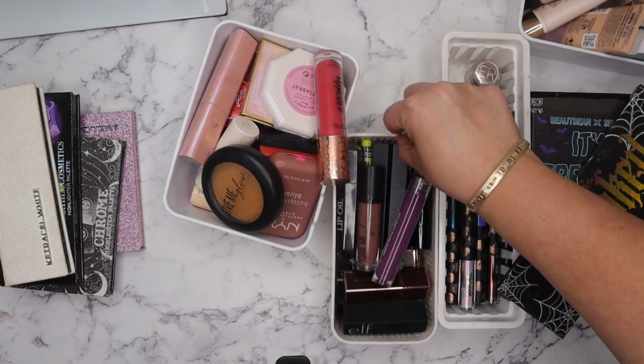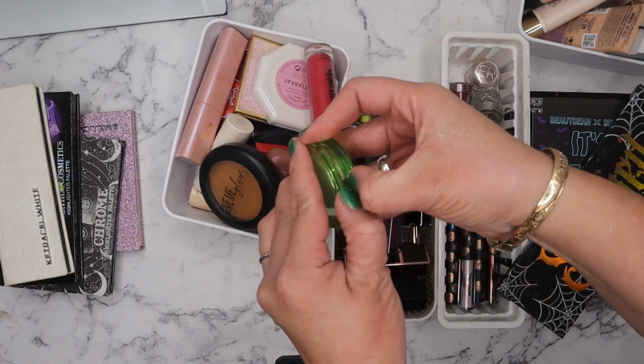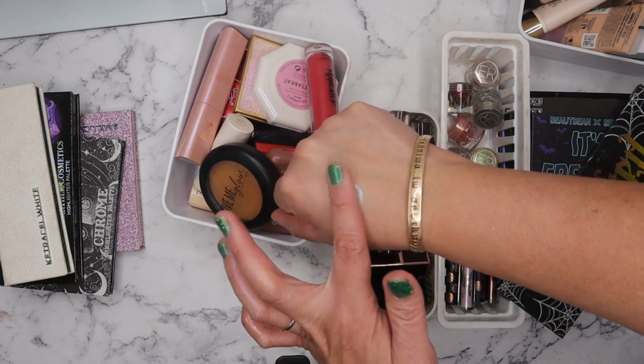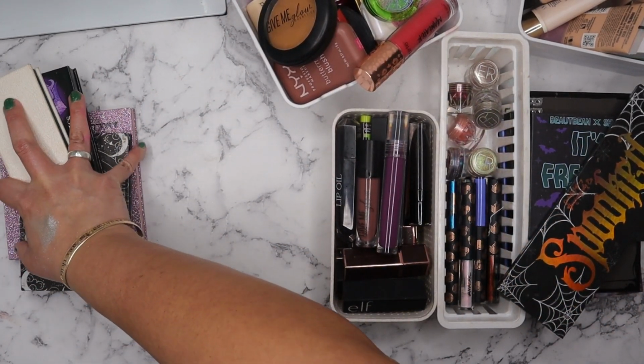One more highlighter that I want to show you that I'm going to add, and I just did this on a whim, is the other Fruit Lighter in Sour. This is an icy green, and I think for Halloween time, this will be really fun to use. So I'm going to put that one in there too. So now let's get into the face palettes.